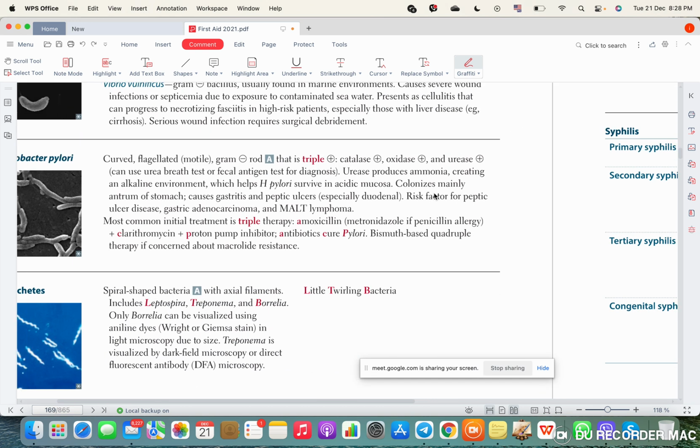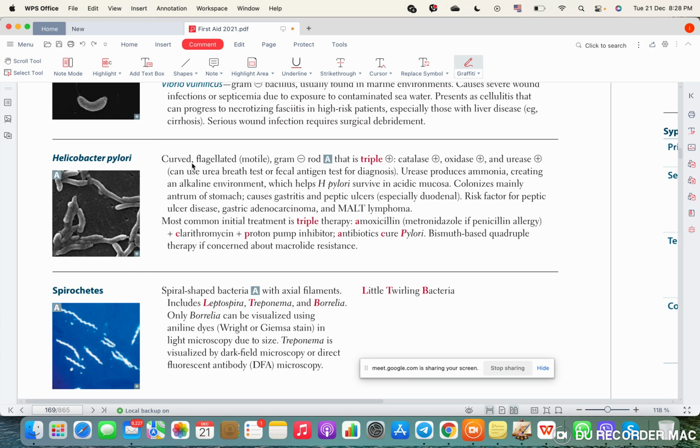Okay, the last one. We have H. pylori. It's a curved, flagellated, motile organism. Oh, motile. What are you thinking about, guys? H2S, excellent. Black, excellent. Good. So, a gram-negative rod that is a triple positive: catalase, oxidase, and urease positive. When I say an organism is urease positive, what does it mean? This urease can convert what to what? Yes, it converts urea into ammonia.